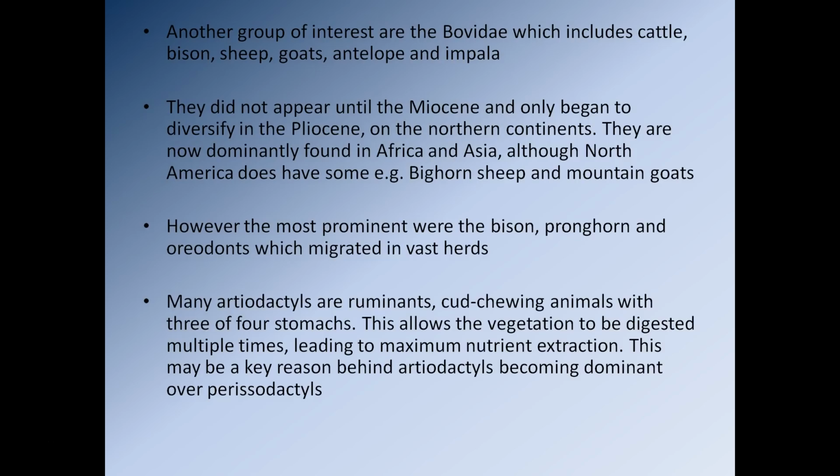So many arthrodactyls are ruminants, so they're cud-chewing animals, and they probably would have had, the ones that do exist now, have 3 or 4 stomachs, and this allows the vegetation to be digested multiple times, leading to maximum nutrient extraction. And this is one of the key reasons why the arthrodactyls appear to have become dominant over the perissodactyls. They seem to have a slightly better setup for getting the maximum amount of goodness out of the plant vegetation that they eat.